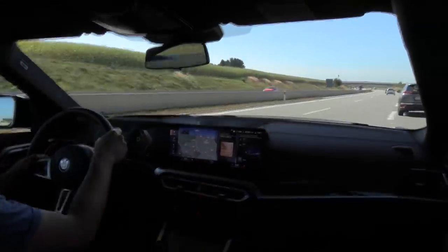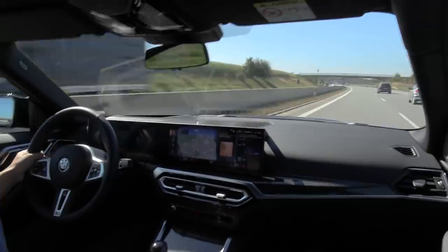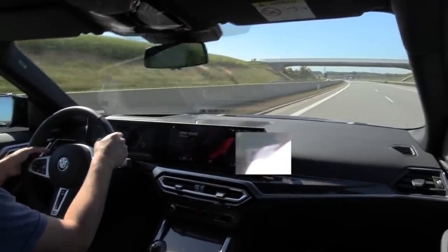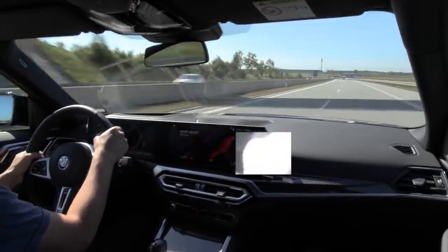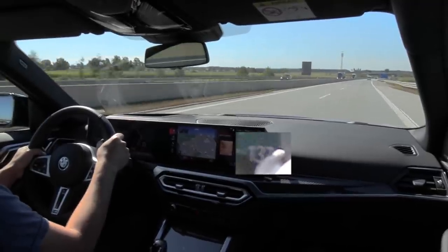Let's go. What is the speed limit over here? Oh, no speed limit. Okay. Sport. Engage. Oh yeah, finally. Wow. Okay, let me see. Oh, but it's not too long. Okay, let's just launch it. Let's go for it.